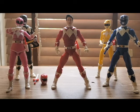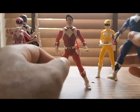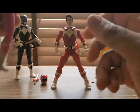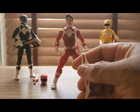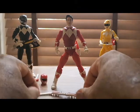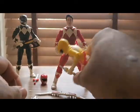So, let's get together what I said I was going to do in this video. Let's put together the Power Blaster. So, first, let's remove Billy's weapons here, like so, and put Billy off to the side. Let's take Kimberly's bow, give it up, and put her off to the side. Got the weapons right there. Let's take Trini's daggers.